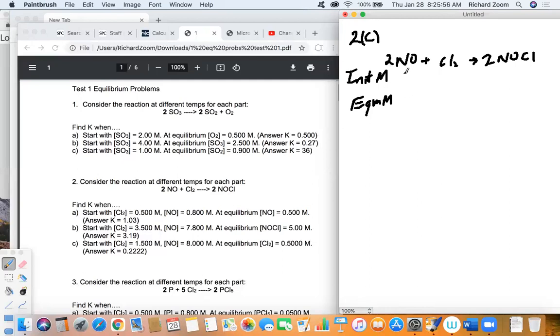So the initial molarities, we've got NO, we're starting with 8.000. The Cl2, we're starting with 1.500. And the product is going to be 0. And at equilibrium, it'll be 8.000 minus 2Z and 1.500 minus Z. And 2Z will be the product. So again, you'll see the reactants are going down, so they're negative 2Z or negative Z, and the products are going up, so it's positive 2Z. Does anybody have any questions so far?